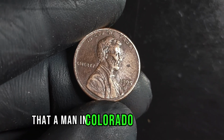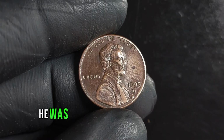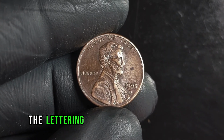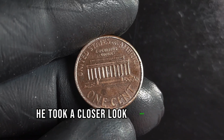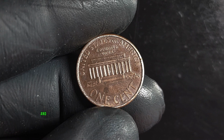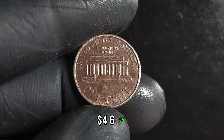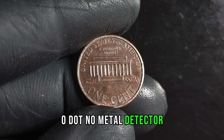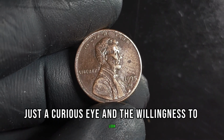A man in Colorado found a 1995 D penny in a roll from the bank. He was about to toss it into a coin machine but noticed something off. The lettering was bold, doubled. Curious, he took a closer look under a basic magnifying glass and nearly fainted. That penny sold months later, $4,695,000. No metal detector, no treasure map, just a curious eye and the willingness to look.